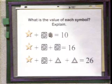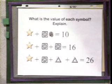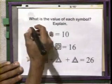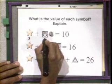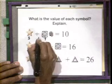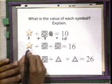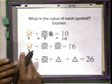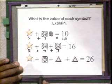3 plus 7 equals 10. Okay, so 3 plus 7 equals 10. All right. So you say the star is worth 3? And the square with the circles inside is worth 7? Okay. So that means here is what? 3 plus 7 plus 7?